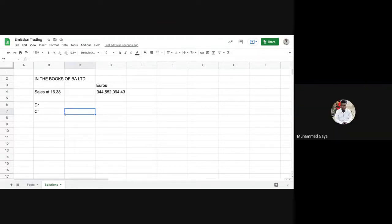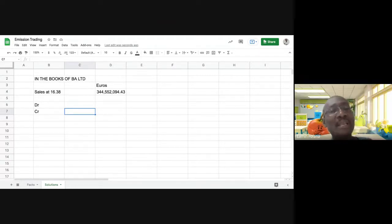If a sale has been made either in credit or cash, we still credit our sales account. Why do we credit our sales account? Sales account is a revenue account. By default, all revenue accounts are credited. So if you pass a credit entry, you're going to increase them. Is that clear?